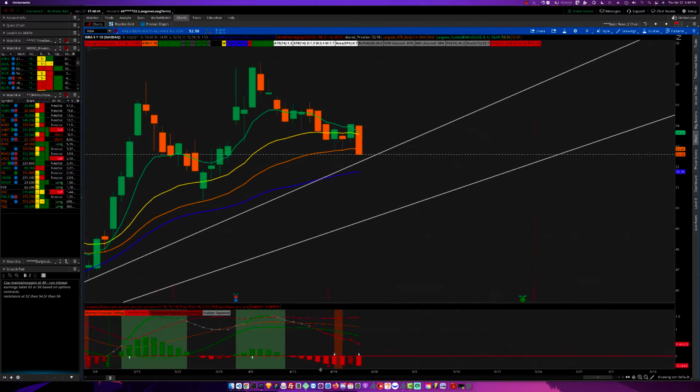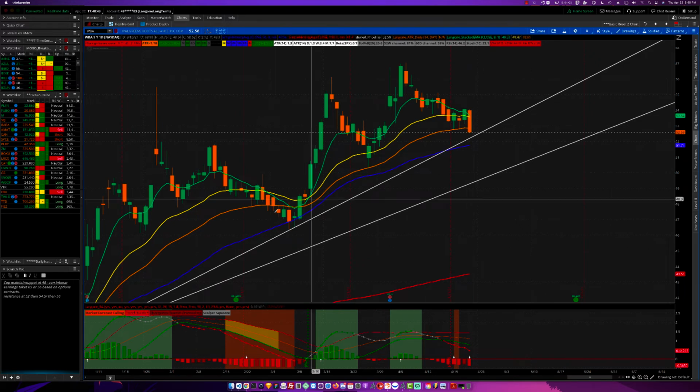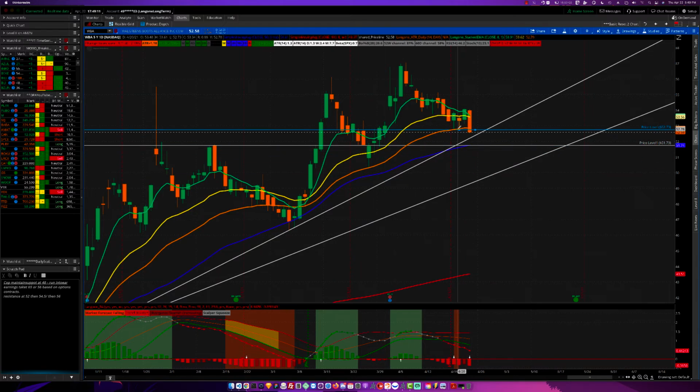It looks like we went long, hit resistance, came back down, and tested the 34. So the 34 is a good indicator. We've never really closed below the 50. So I'm going to use the 50 as my last line of support. That's a 50 SMA on the daily, which lines up nicely there.